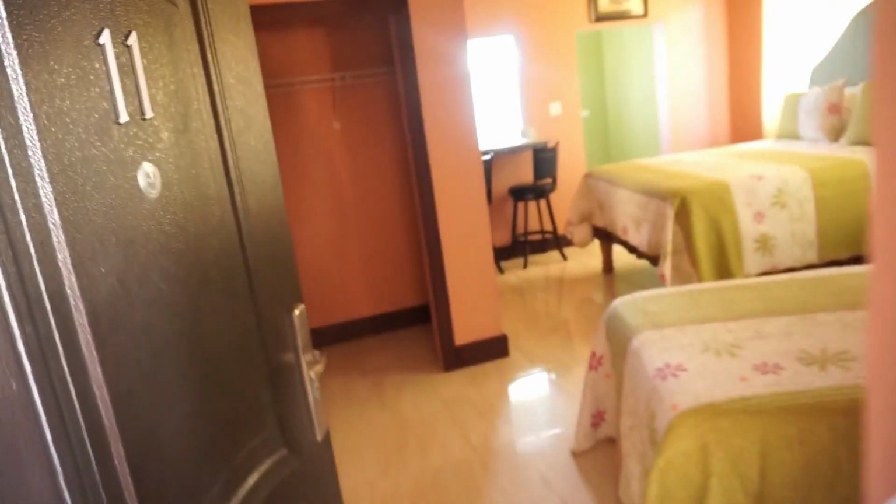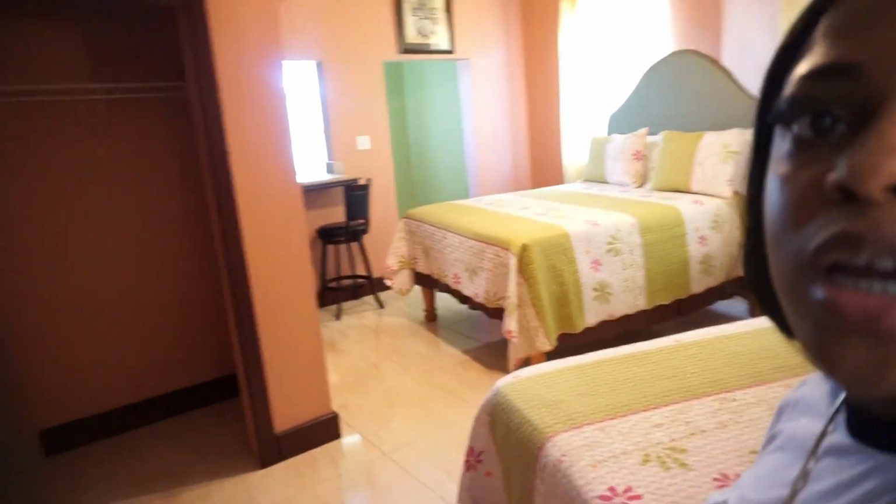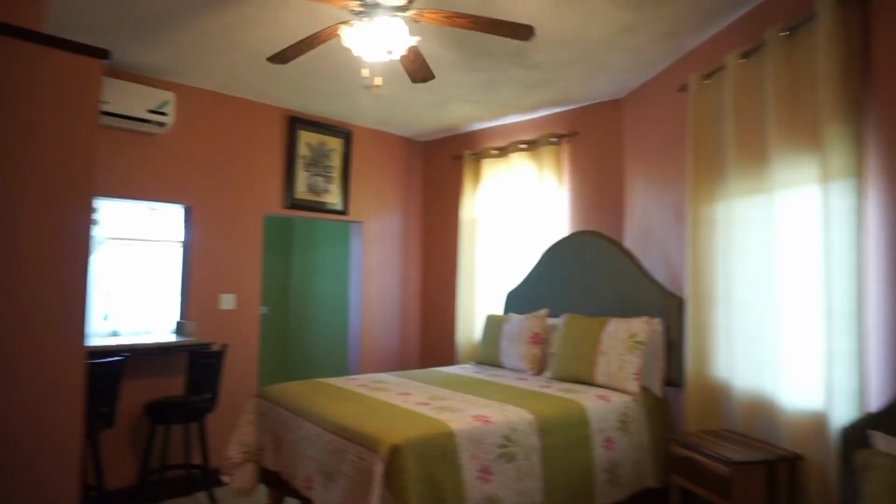But the place is super gorgeous. I'm going to do another tour, just to show you the room for the last time. As you can see, there's a double bed here. And the place is super clean.